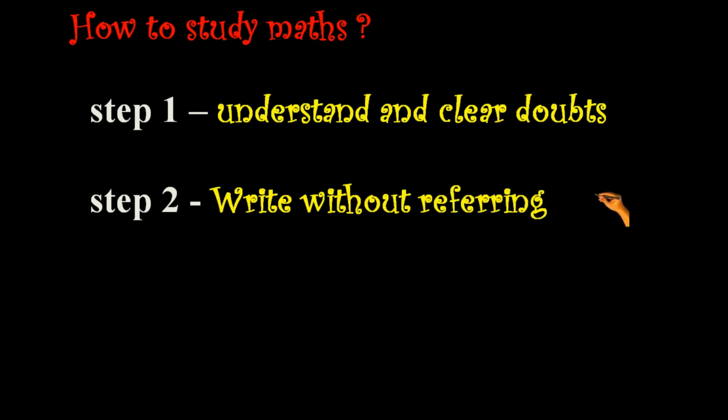Here, without referring is important because we are not supposed to copy it from the book. We are supposed to close the book and write it down, and it will ensure that we remember it for a longer duration. And that is the reason why our teachers and parents tell us to practice, practice, practice when it comes to maths.